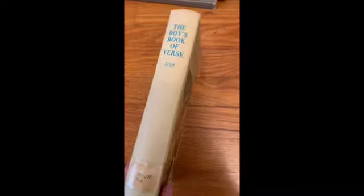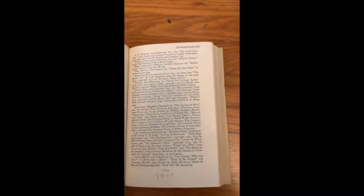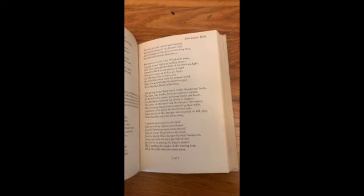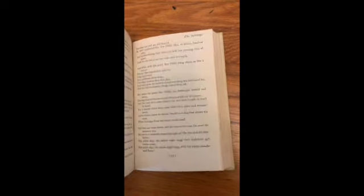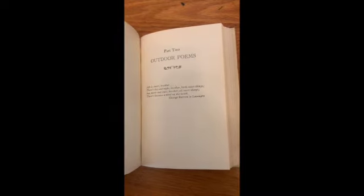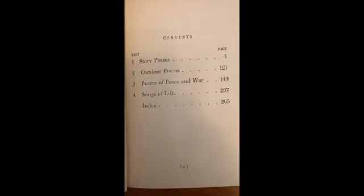Okay, next, The Boy's Book of Verse. This is another library book in a library binding. Tuscaloosa Library Bindery from the Decatur High School Library. This is from 1951. There's Shakespeare. More Shakespeare. Henry Beeching. Outdoor poems. Let's see what the categories are. Story poems, outdoor poems, poems of peace and war, and songs of life.